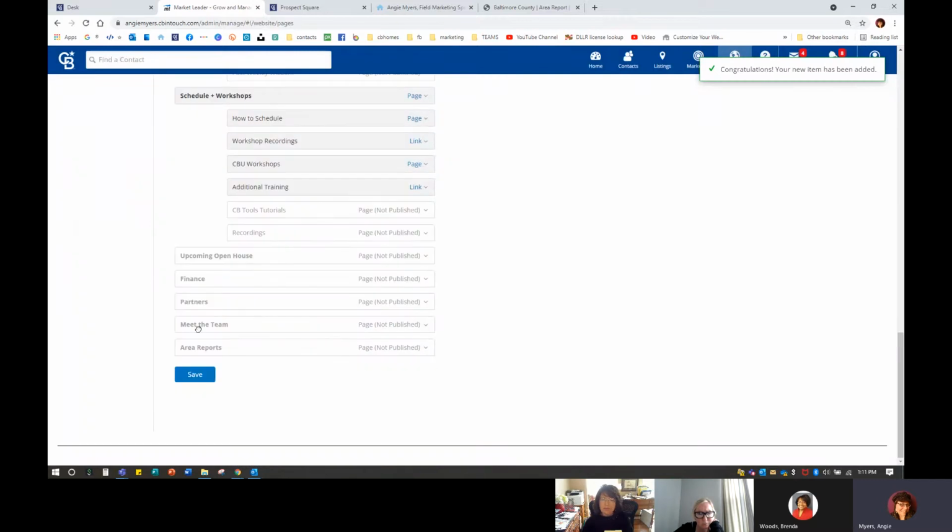What that's going to do is add a page to the very bottom, and it's grayed out because it's not currently published. I don't want someone to go to my website and see something that's half done. They're going to think I'm unprofessional. So I can actually add anything that I want to this page before I publish it.